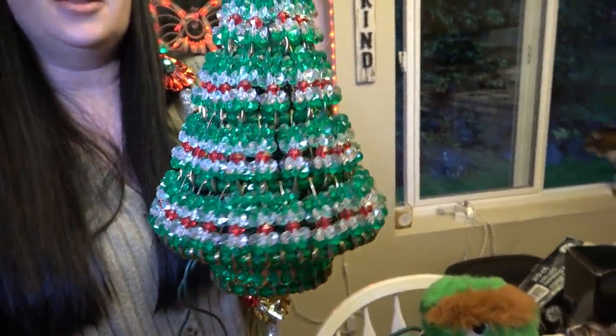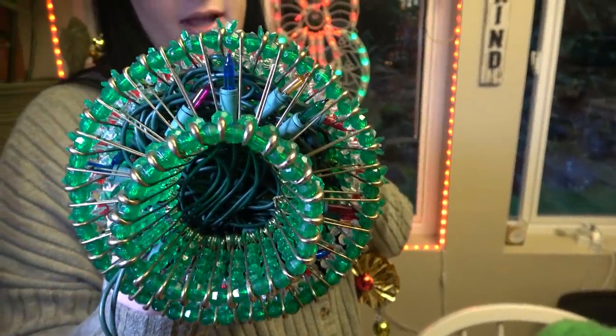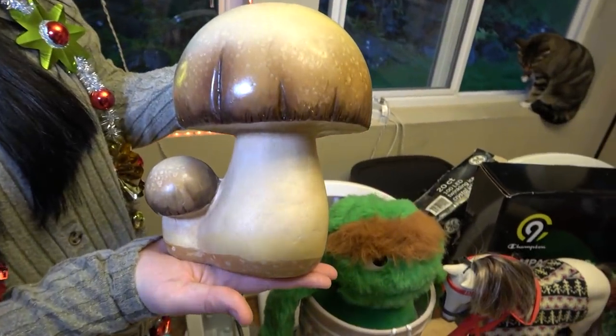And I got this Christmas tree. Unfortunately, I plugged it in and it does not light up, but we're going to cut the cord out and take the Christmas lights out of the bottom, because you could easily just put a nice little tea light or LED light in there. And the mushrooms. How cute are the mushrooms?